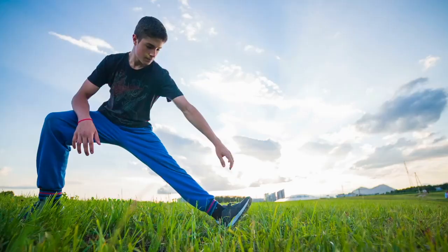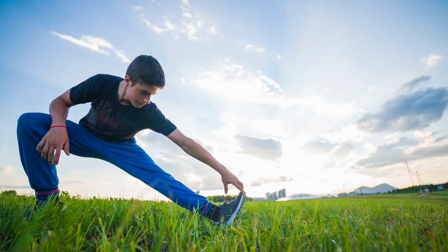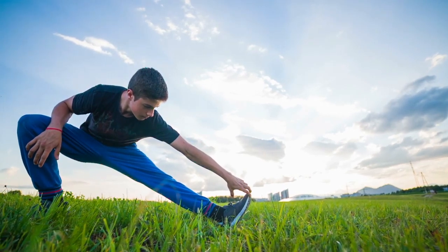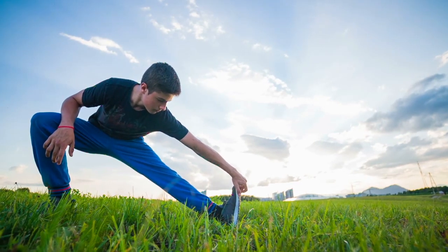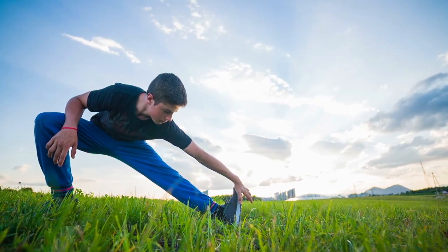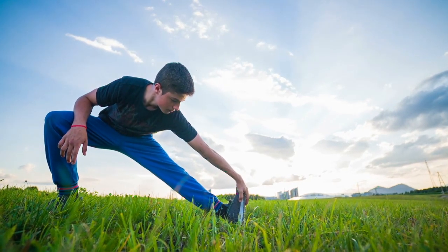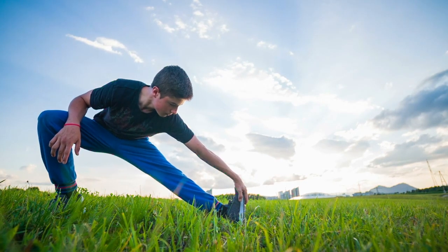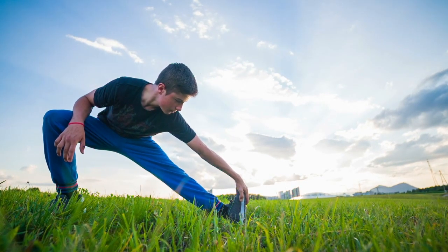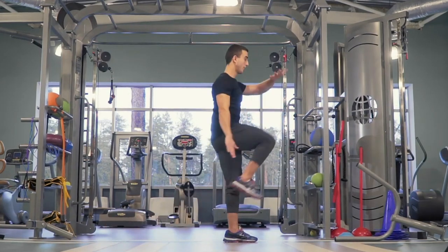Now, when you do this, you're going to notice which leg or which muscle is tighter, left or right. And obviously you're going to spend a little more time on the area that's tight. What we're trying to do is get symmetry between the left and right side, as well as strengthen the whole dynamic, because these muscles do not work in isolation. They work together.